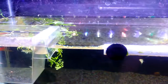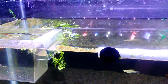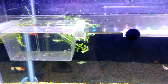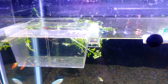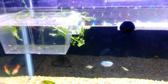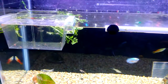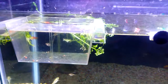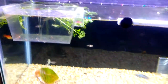So I've been seeing it swimming around in the water, a sprite floating in here. If it's the same one that I keep seeing, it has managed to last without getting eaten after 5 days, and I think it might do okay without being in the breeder box. And then I'm gonna try to get these guys to grow a little bit before I let them go.